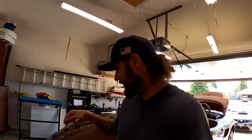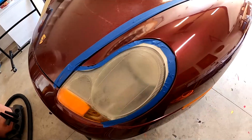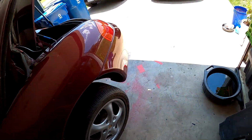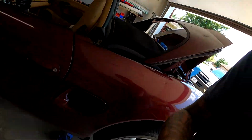Anyways, these headlights are pretty bad. I'm going to tape it up. I'm going to start with a 400 grit sandpaper because it's really rough, and work my way up to 2000 and see if we can make these at least look good. The tail lights look great. There are the headlights, in really rough shape. Tail lights are nice though, so that's one thing I don't have to worry about.